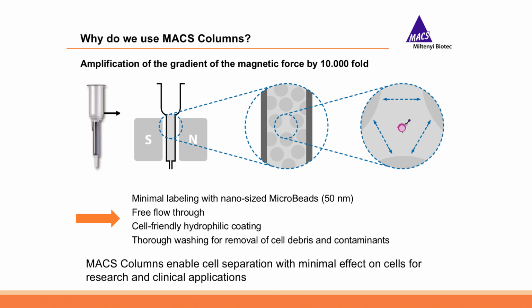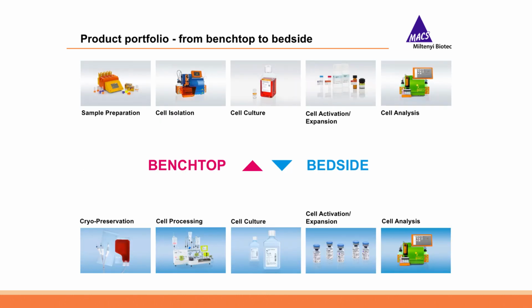Therefore, the MACS columns enable cell separation with minimal effects on cells for research and clinical applications. This translational approach from benchtop to bedside is reflected in all of our products. We provide the same products in research grade as well as GMP and clinical quality to ensure smooth transition into the clinic. We provide the entire workflow of products for cell-based work, from tissue dissociation and preservation to cell isolation and culture, including activation and expansion, as well as cell analysis and imaging.